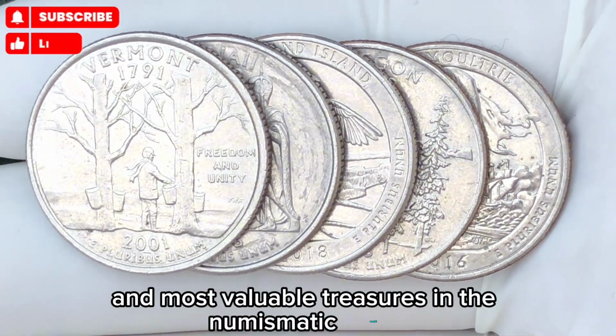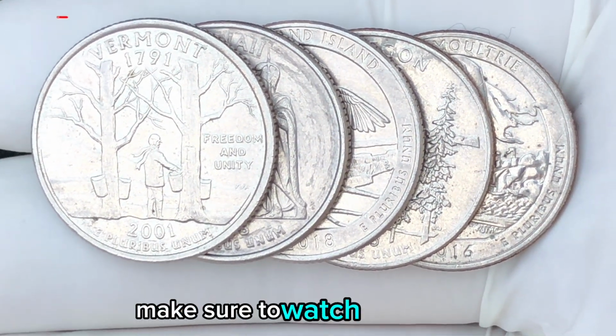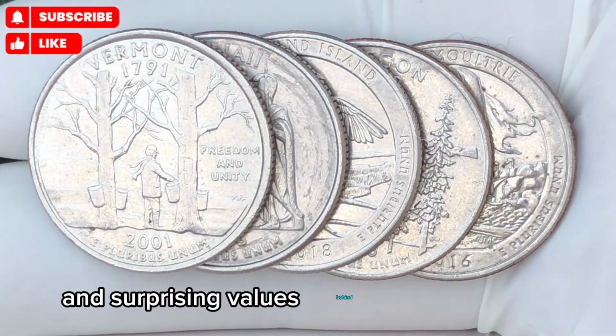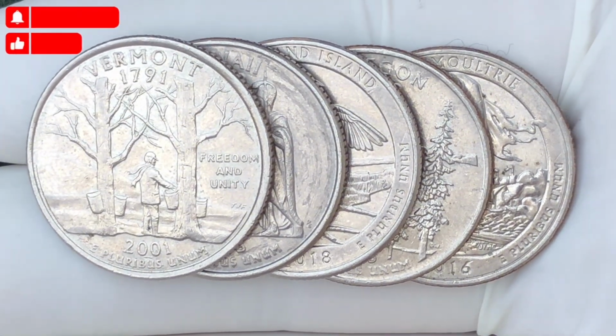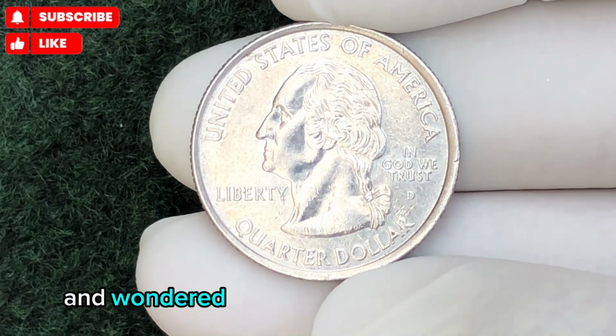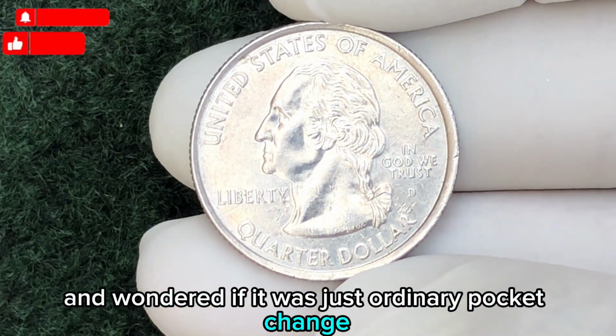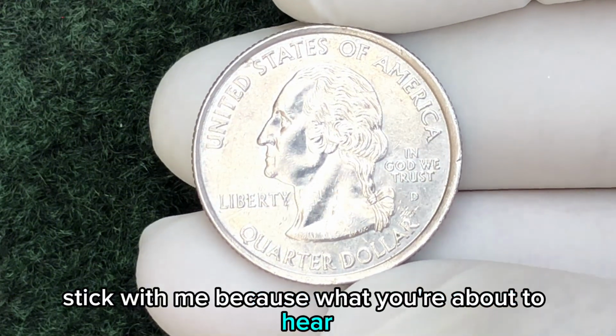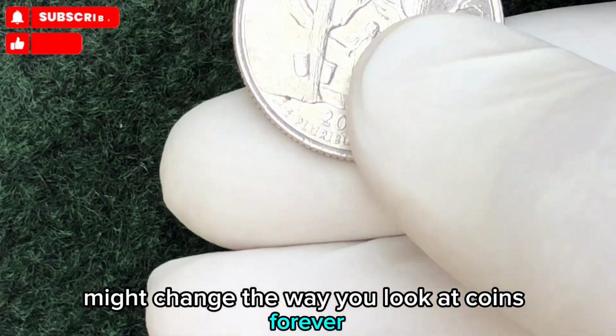Hidden in plain sight, these state quarters have become some of the rarest and most valuable treasures in the numismatic world. Make sure to watch till the end, you won't want to miss the incredible stories and surprising values behind these amazing coins. Ever picked up a quarter and wondered if it was just ordinary pocket change, or something more? Stick with me, because what you're about to hear might change the way you look at coins forever.